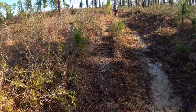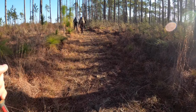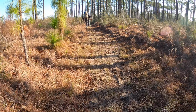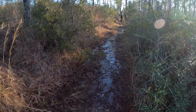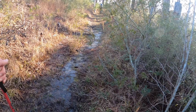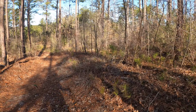Oh, you heard that squish? It's all part of the adventure. Expert level 1000 at keeping my toes dry, though. So if you were concerned that I may have cold and wet feet, worry not. Oh, it's mushy and gushy.